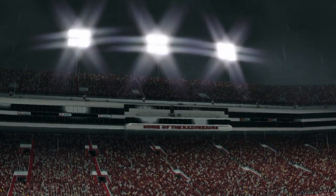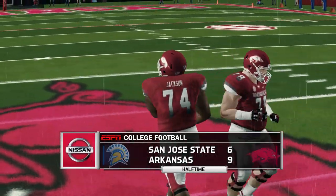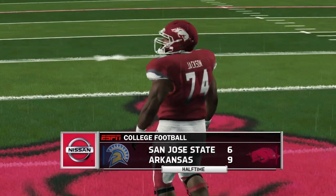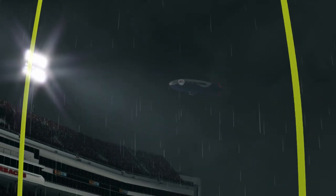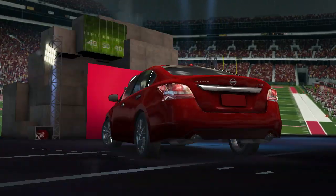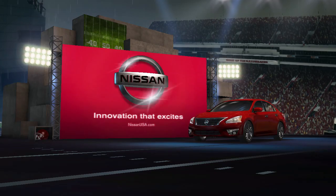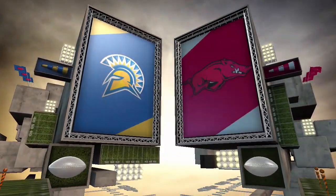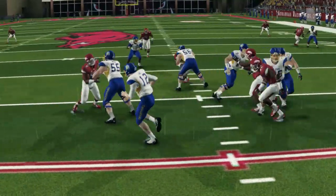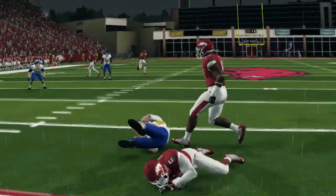We head into halftime with both offenses struggling. The Razorbacks with a 3-point lead. Glad to have you with us in the studio for the EA Sports NCAA Football 14 halftime show presented by Nissan. Innovation that excites. Chris Davis and David Pollock here, completely locked in on that first half.